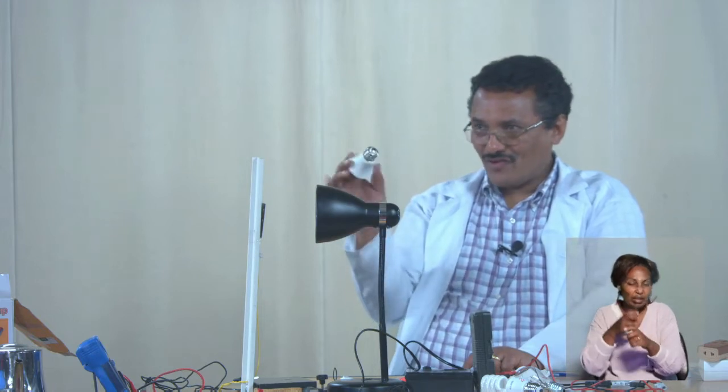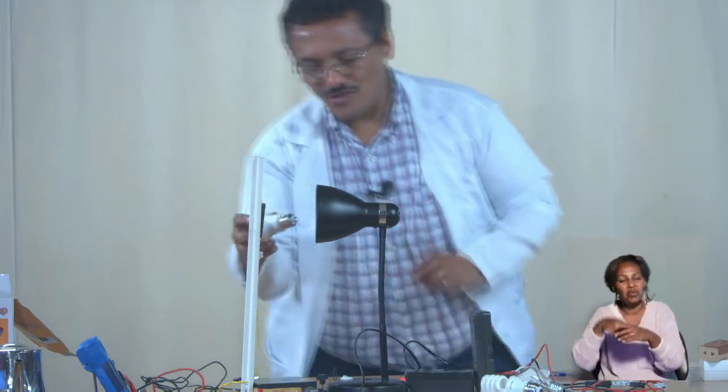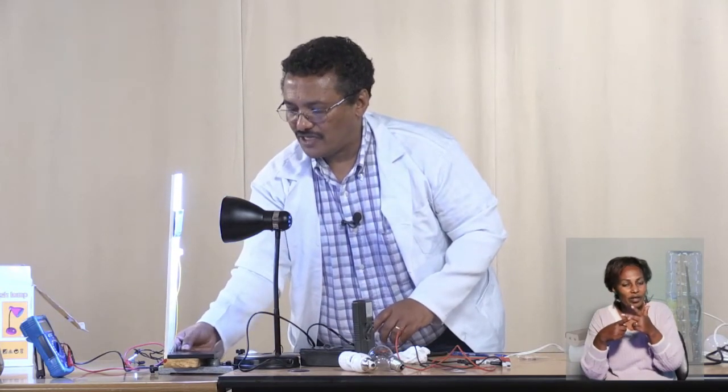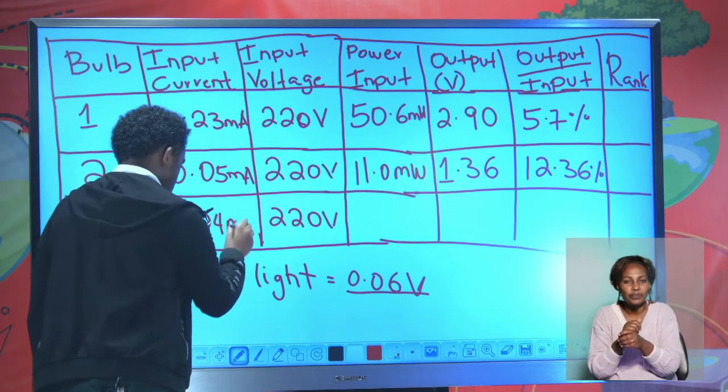Now it's time for the third lamp. Let's measure the input, the output, and the efficiency as usual. Look, this is the third lamp. It's made of light emitting diodes. So for the third lamp, the input is 0.04 milliampere. The input voltage is 220 volt because it is connected to the mains.